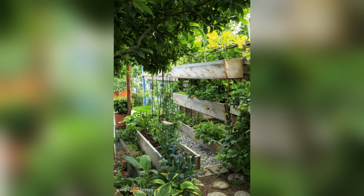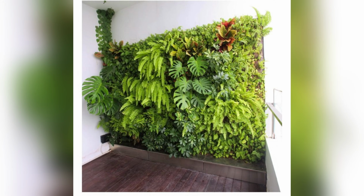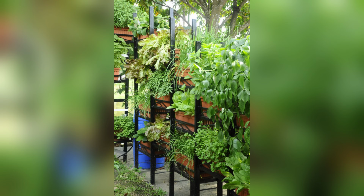Step 1. Prepare your frame. Whether you're using a pallet, a trellis, or another type of frame, make sure it's clean and sturdy. You may need to sand it down or reinforce it if necessary.